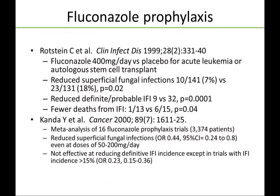Now, looking at other patients that are at slightly lower risk for fungal infection than the allogeneic stem cell transplant patients. There are a number of studies, but I'm just pointing out a couple of them here, like Rothstein and colleagues. They looked at fluconazole 400 milligrams a day versus placebo for acute leukemics or autologous stem cell transplant patients, right? And they found that it reduced superficial fungal infections, as you would expect. The incidence dropped down to 7% versus 18%.